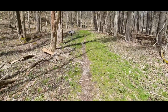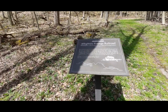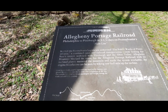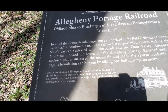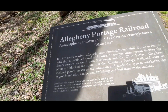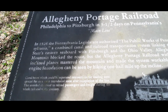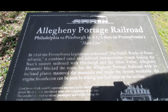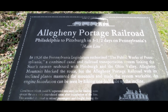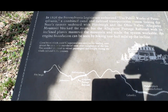Alright, so we're coming up on another sign here. I'm right up against the road now. Allegheny Portage Railroad, Philadelphia to Pittsburgh. 3.5 days on Pennsylvania's main line. So I got my shadow in the way. It's really bright out, so I apologize. I'm trying to get it on there for you to read. You can pause the video. Cool.